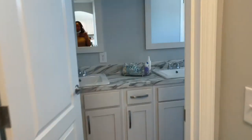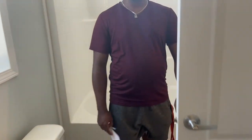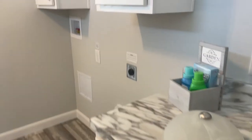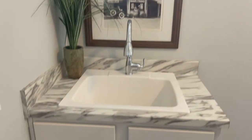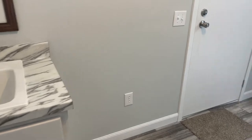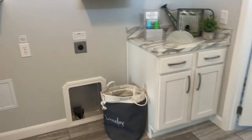Babe, you moving too fast. They got like a washroom. Are you gonna let the people peek? Yeah. Let us know y'all's favorites, one being the least favorite. And so this is the laundry room? Yeah, it's kind of like a mudroom. Mud slash laundry room. Laundry room.